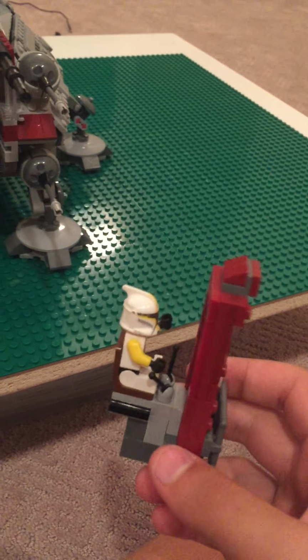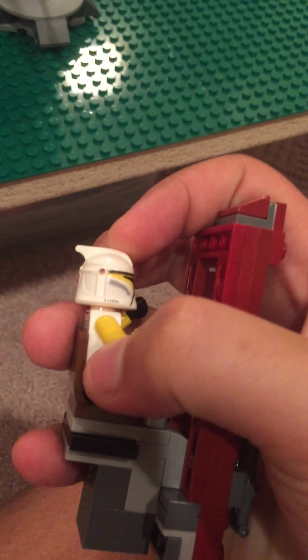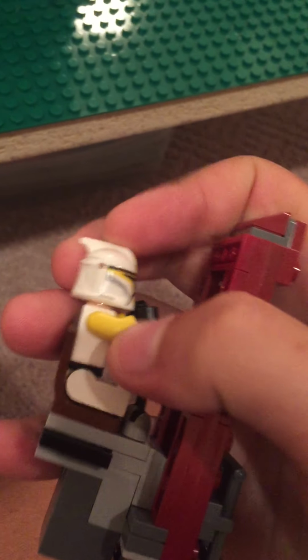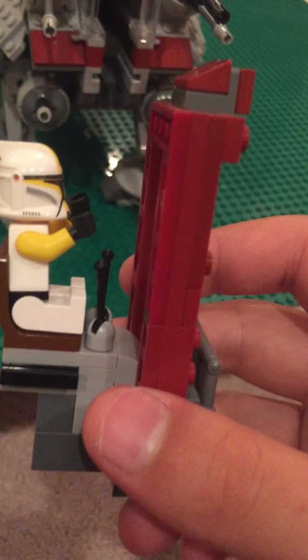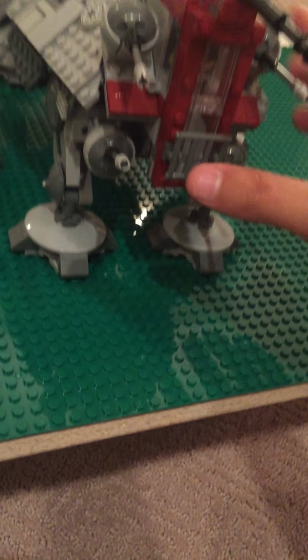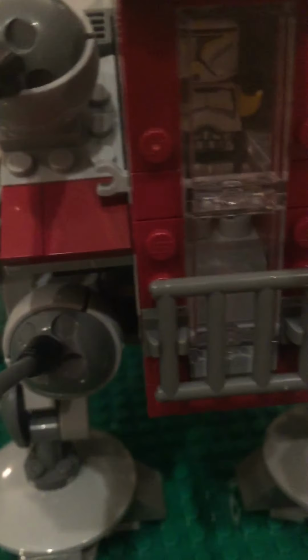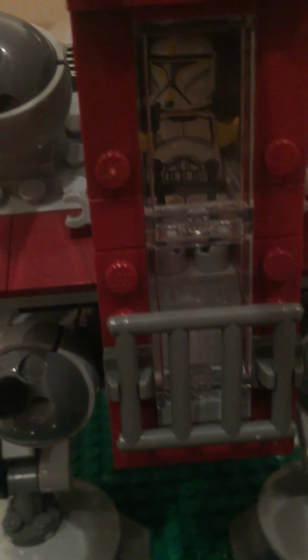Sit him in the pilot seat, and you have to put his arms up because it is sort of a tight fit, and it doesn't work if his arms are down. But you can put his arms up, you can put the joysticks in his hands if you want, and then you just put him in there, and it works like a charm. So you can see him in there. He is piloting the ATTE. Looks pretty awesome.